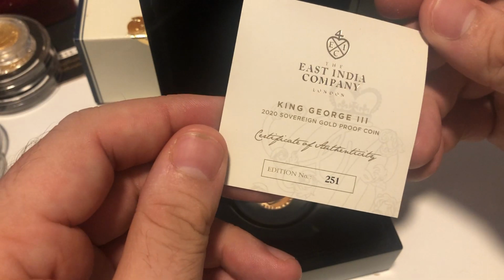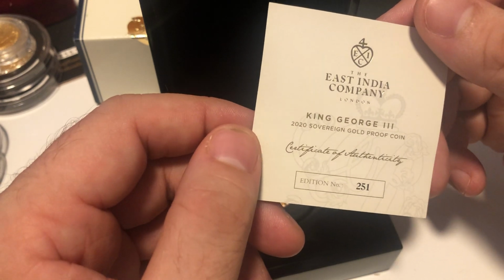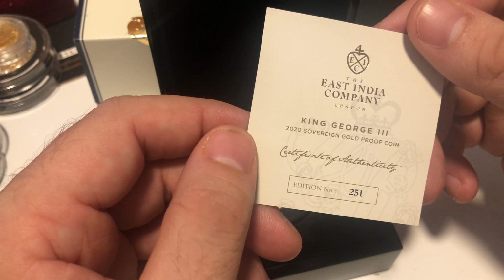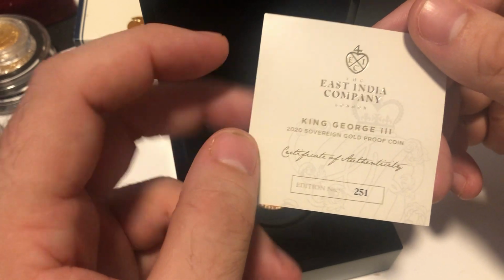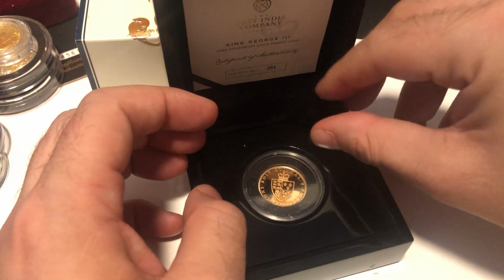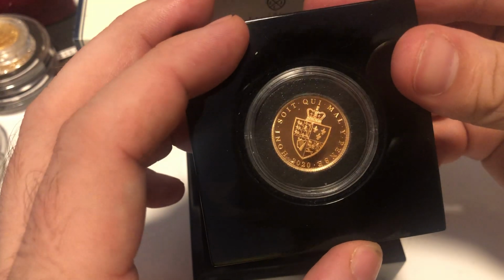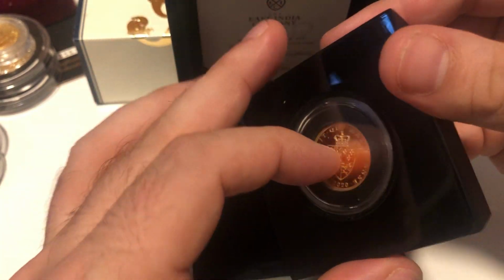I think it's one of the companies that have got a few arms. It's really strange. They do gold and silver, they do fancy tea. I think they're just trying to replicate the East India Company of old and sell similar product lines. I quite like this. I do genuinely quite like this.